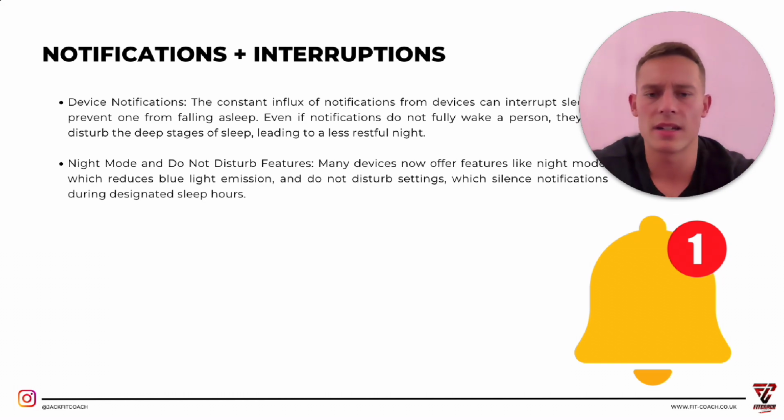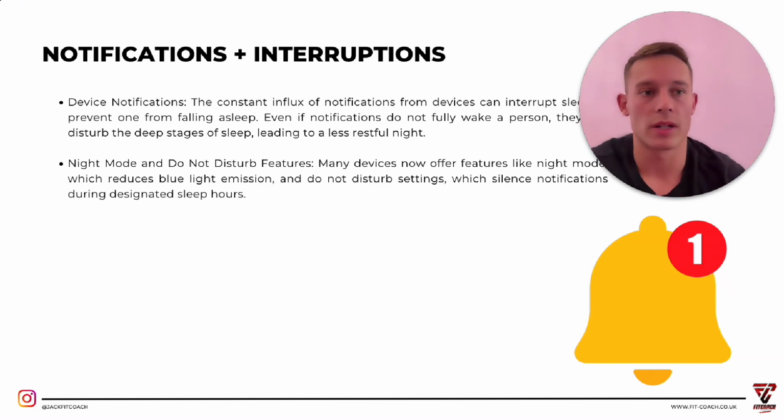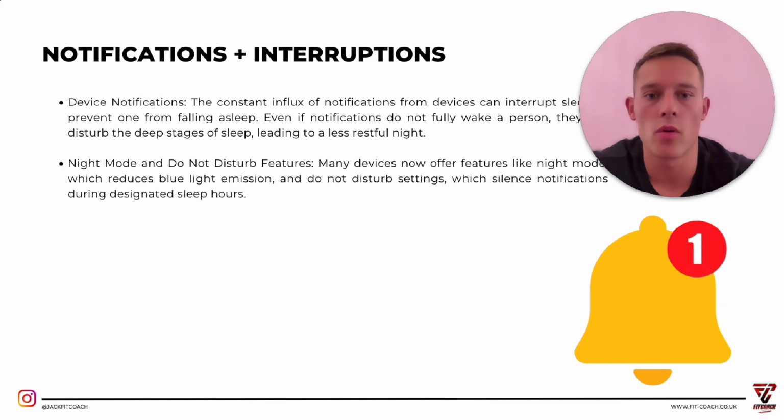Now, when you've got do not disturb settings turned on, you can actually silence your notifications during your designated sleep hours. So let's say you go to bed at 9 o'clock and you wake up at 5 a.m., you can actually set it for that. So if you're someone that jumps into bed, let's say an hour before, 8 o'clock, from 8 till 9, let's say using your mobile phone, then 9 till 5, you've got it on do not disturb. And that way, by enabling those features, you can actually reduce the potential disruptions from device notifications and support better sleep hygiene.